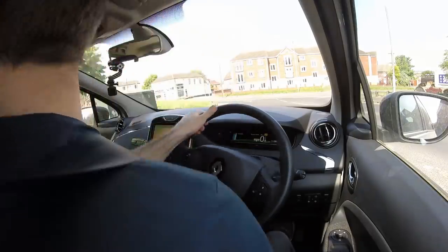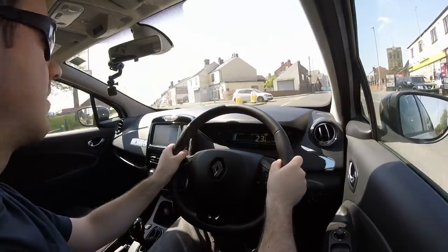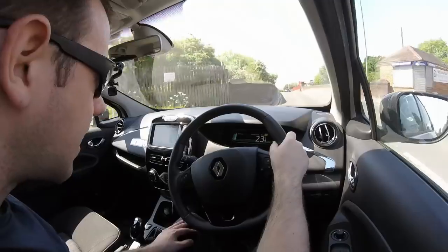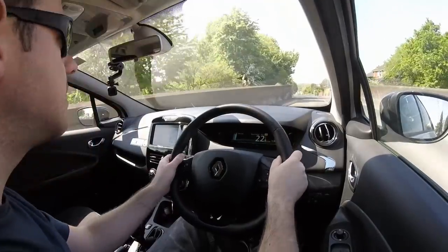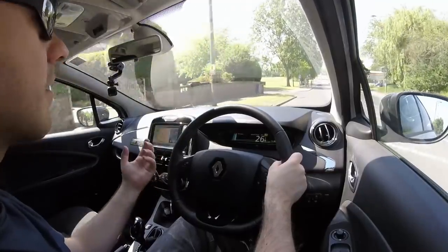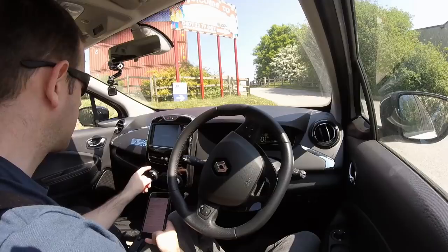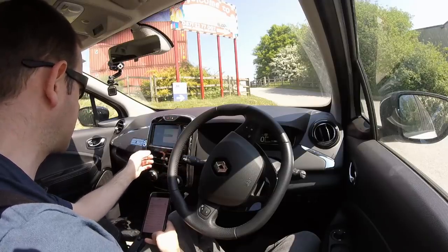Back in the drive. So it's a TomTom sat-nav then, which I haven't had one for a while, but I am familiar with, and there should be nothing wrong with that. Is there a way of showing the actual percentage on the screen? I do like to see the percentage of the battery, because I'd rather go off that than the guessometer. Okay. Right, I'm connected on Bluetooth. Brilliant. That was fairly painless.